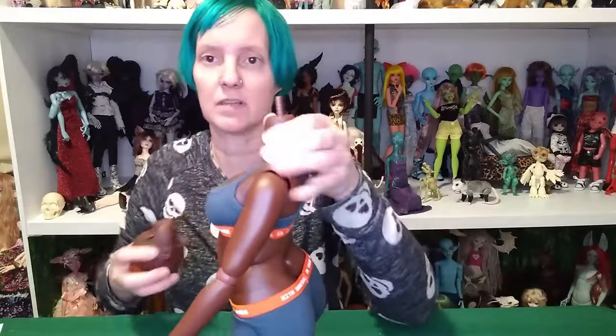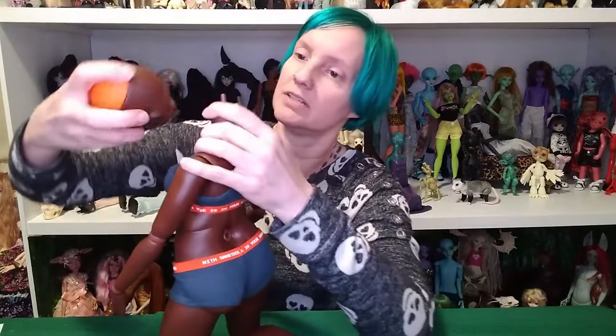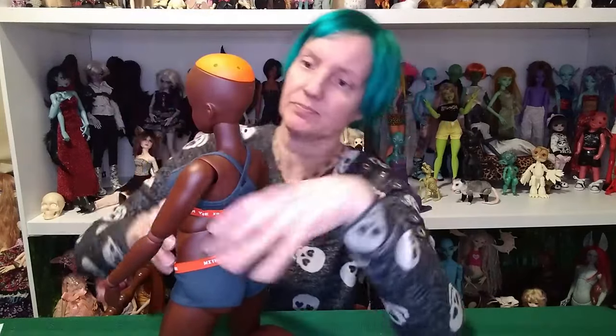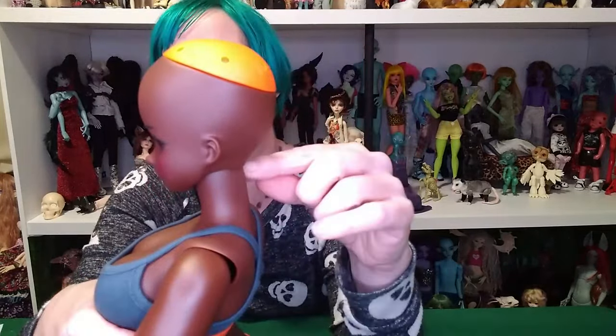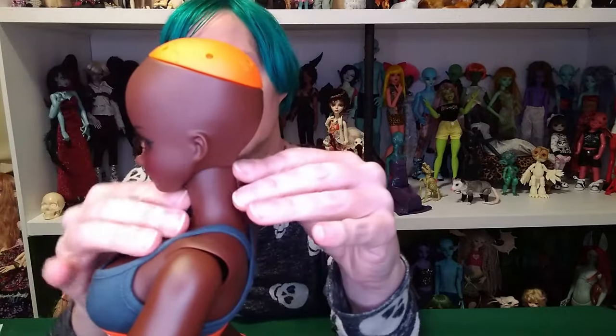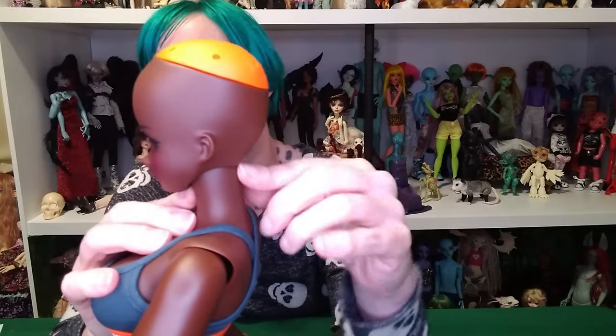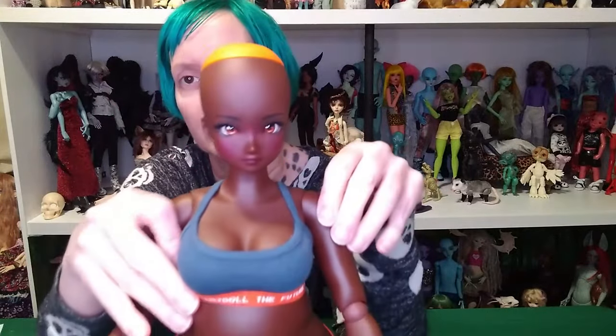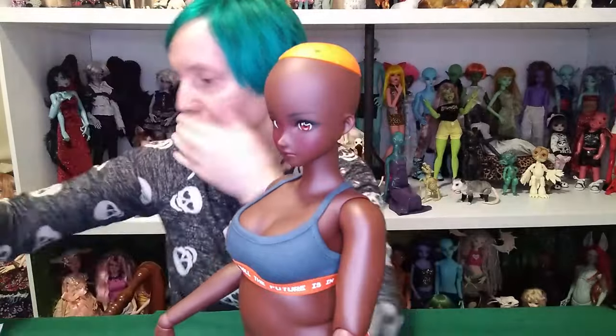Maybe I'll take some pictures in case nobody wants to watch this long video. We're going to get Liv's head back on here. So now you can see this sits right, not only on top, but the neck sets up into the actual head. So it definitely is very proportioned for her.